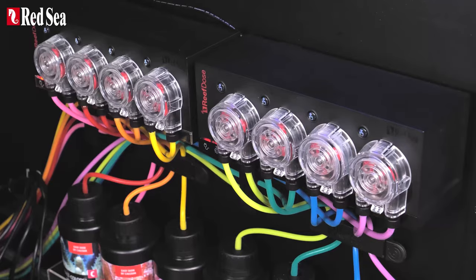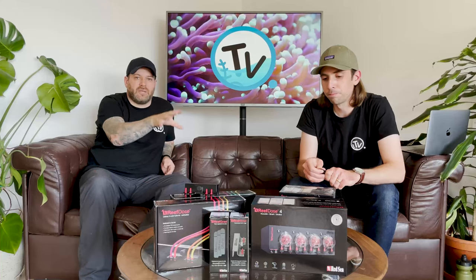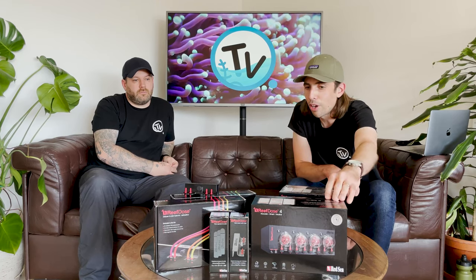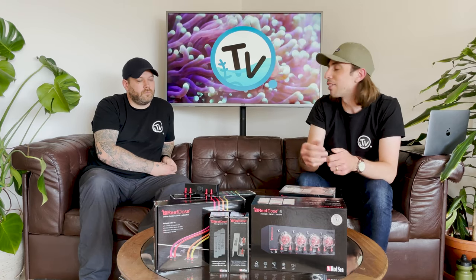They do come with a bracket, which a lot of dosing pumps don't. So that does come included in that price. So pump and a bracket, that's a really good point, for £200. And then £299, so £300 for the four-channel. So I personally think there's a lot there for that price.